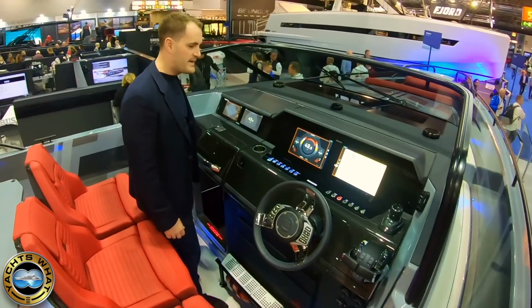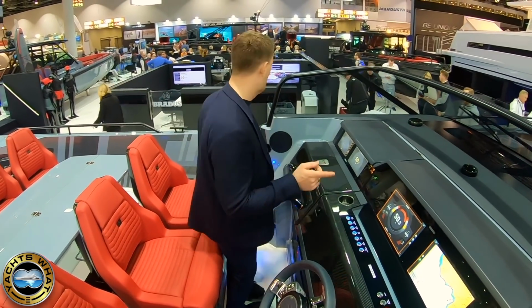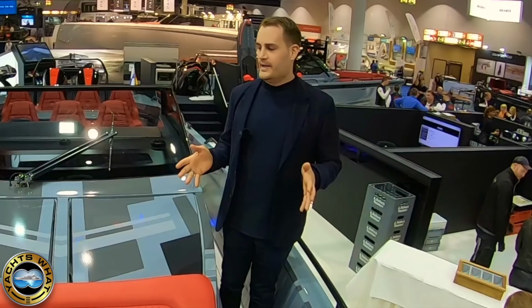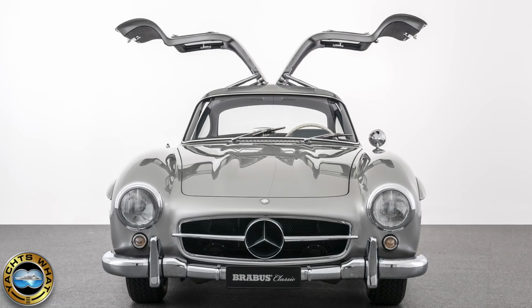All right, let's take a look at the front, because there's one detail I need to show you, which is completely new. And that is our absolutely gorgeous gull wing doors. It is a feature I have never seen on any boat, and it's a feature inspired by Mercedes-Benz 300 SL from the 1950s. The story is simple.